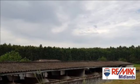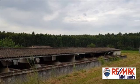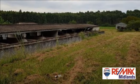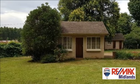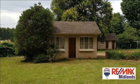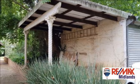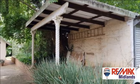The outbuildings will satisfy all your needs: one outside room office with ablutions, an additional room, workshop with 2 storerooms all in good repair. Separate garage with covered parking, a shed plus an additional storeroom and 7 staff rooms in need of repair. 3x pigsty.